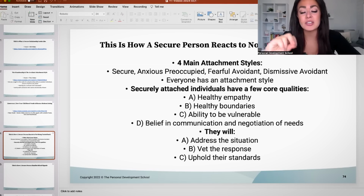Now, securely attached individuals have a few really core qualities. They have healthy empathy because they've had healthy empathy modeled to them. They have good boundaries, so they have standards and they're willing to communicate those boundaries and standards to other people. They're able to be vulnerable. They're not afraid to open up and show up and convey what's going on inside of them. And they have a big belief in the importance of being able to negotiate their needs.